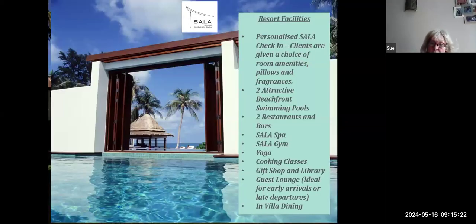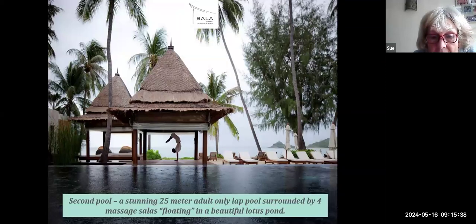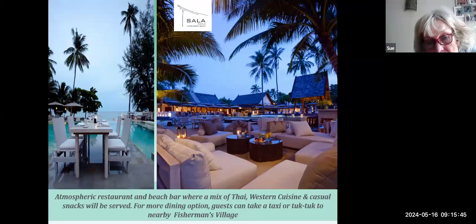So all of the SALA properties have a lovely personalized check-in. Clients are given a choice of room amenities, pillows, fragrances, etc., that they would like in the room. All of the SALA properties also have two lovely large pools. One large beachfront pool to chill and relax, and a second 25-meter adult pool, which is just for swimming lengths. Lovely atmospheric restaurant, really good food actually at all of the SALAs. It's a mix of Thai, Western, and casual snacks. As I said before, there's also plenty of options to eat outside of the hotel.